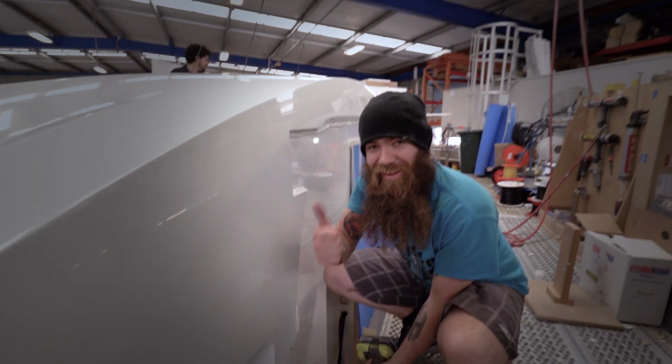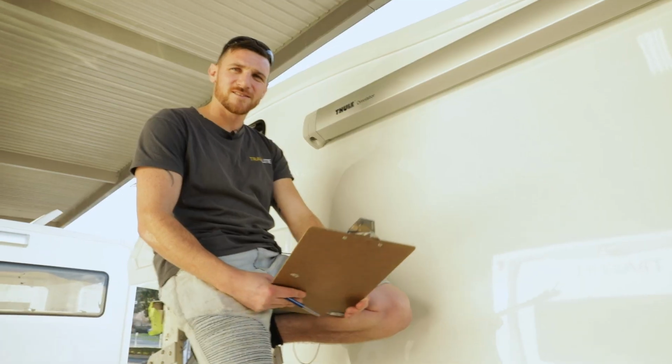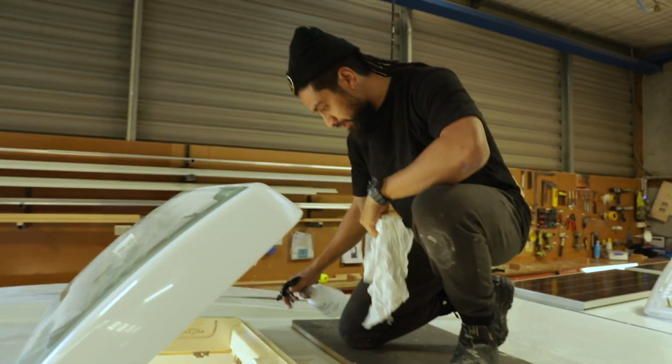We have a real focus on culture and our people. A lot of our senior staff started with us fresh from school, taking young people, giving them education and skills so they can be really top performers in our business.